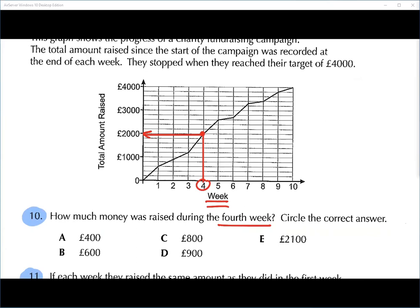Okay, there's a little bit of difference. It says during the 4th week. So this is the beginning of the 4th week. The word during means during the duration of the 4th week. So where does the 4th week finish? The 4th week finishes at the beginning of the 5th week. 2,200. So it's got to be 2,100 to answer.